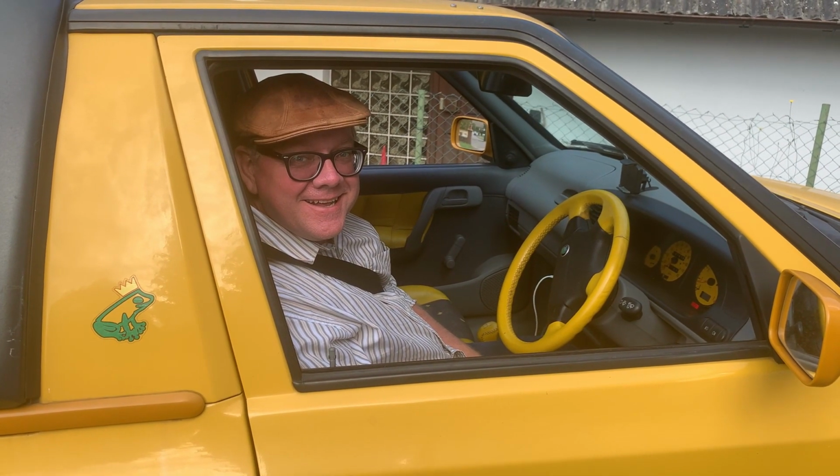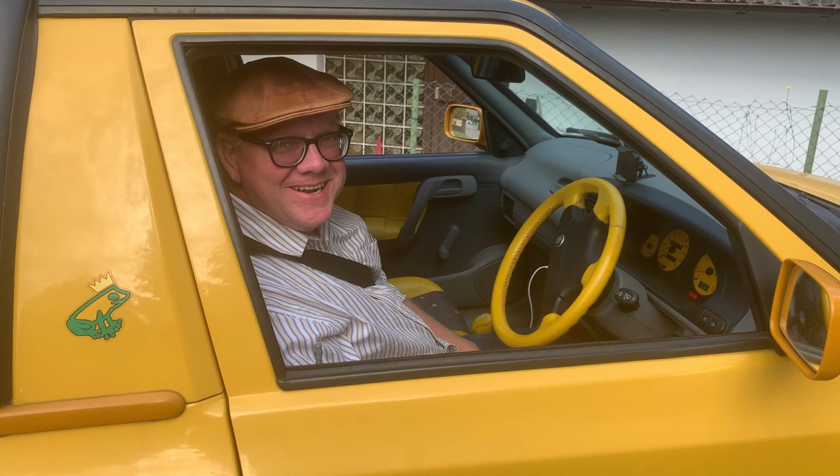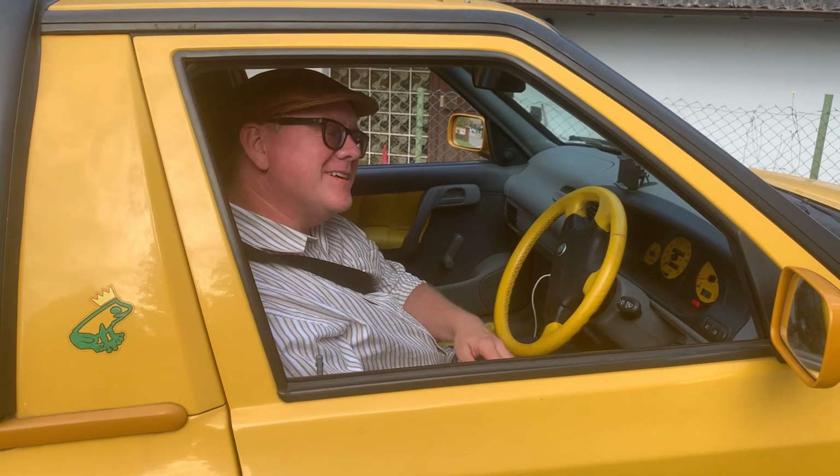Looks like you got a new car. I did get a new car. Isn't it the yellowest thing you ever saw? It's so yellow. So yellowy. Come on, I'll tell you all about it.